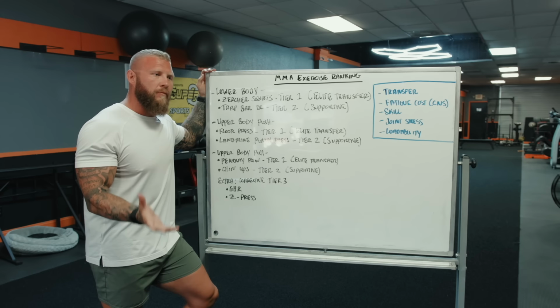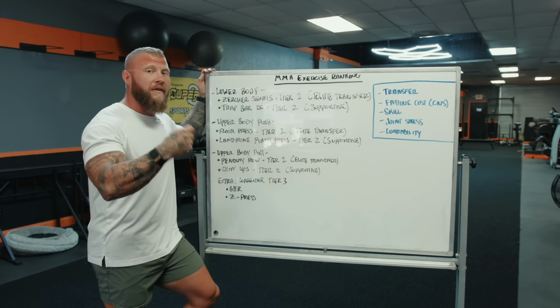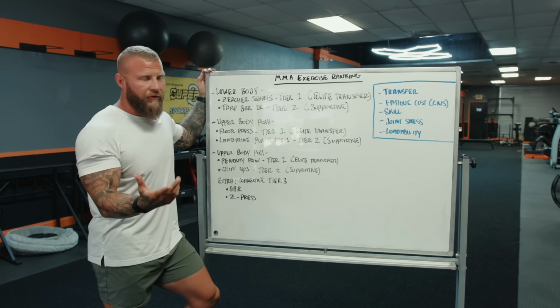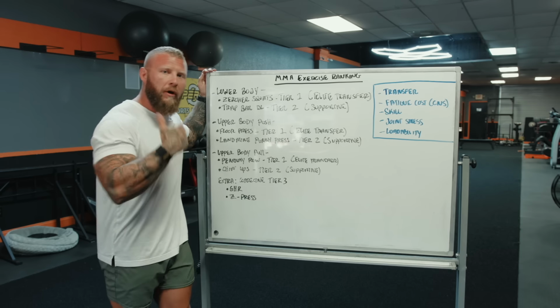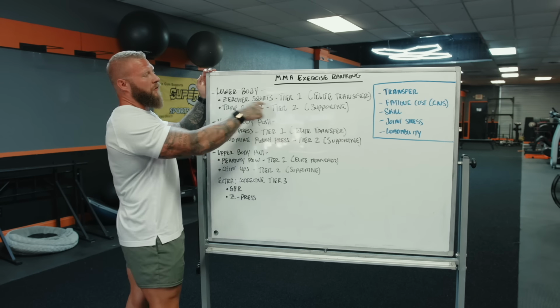It's going to have some joint stress, but that's going to allow you to be stronger and improve your tendon strength. Also, loadability, how well you can progressively load this over time to get stronger. So the first one is going to be a Zercher squat.